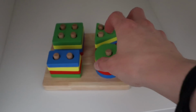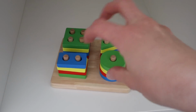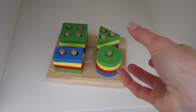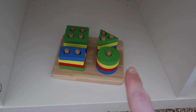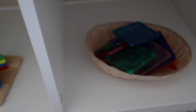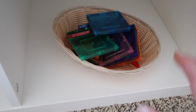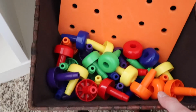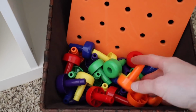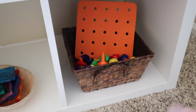And then over here, I've got a little stacker peg puzzle for her with the different shapes. And she's very much into figuring this out and these wrist motions. So this is a really fun one for her that she actually just got for Christmas. And I decided to put it up here in her room as opposed to downstairs. Over here is a little tiny basket of some of our magnet tiles that she loves playing with every morning. And then over here is a little basket filled with some of the stacking pegs and the little board that comes with it so that she can sort them and make towers and do whatever she wants.